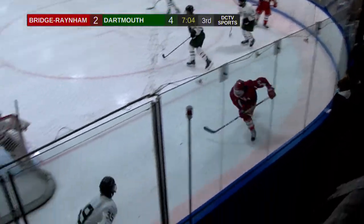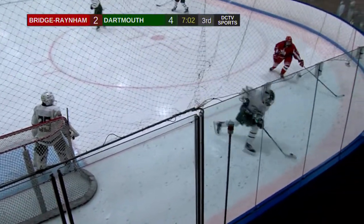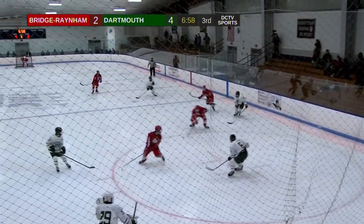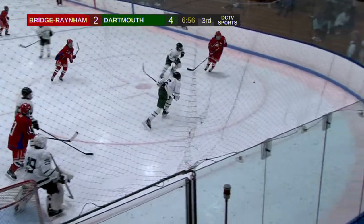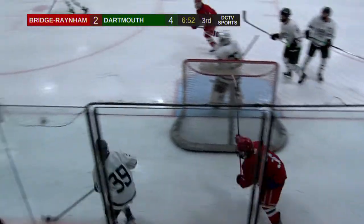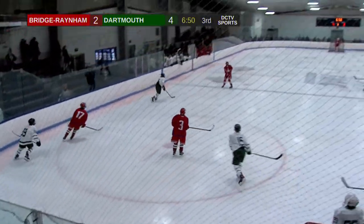Jake Knudsen looking to collect here for Bridgewater-Raynham, but Josh Nelson moves it out. Collision. Steal here by Bridgewater-Raynham. They couldn't get the shot off. Nelson with a hard check. Physicality picking up as Reed Martin flips it out.